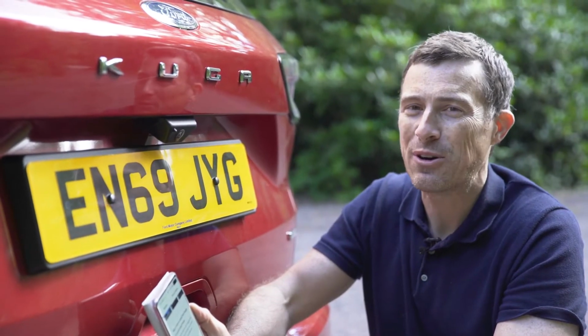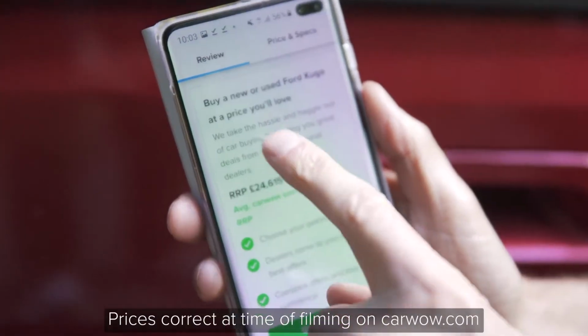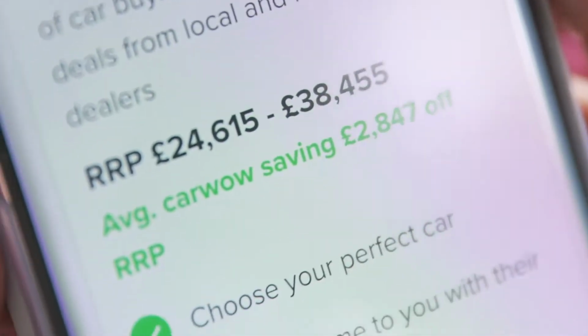Let's start off this video by talking about the price. So the new Ford Kuga starts from just over £24,500. You can save an average of just under £3,000 off one through Carwow.